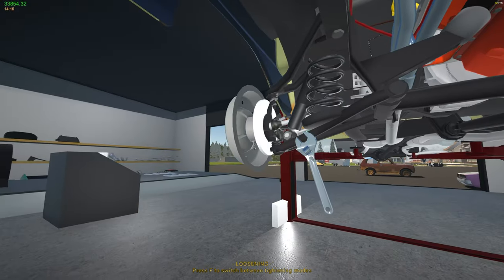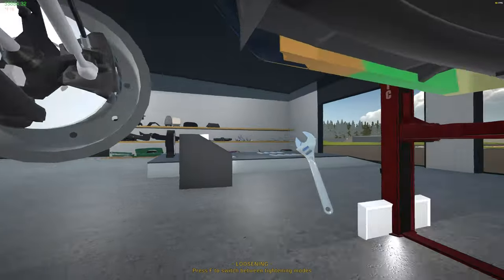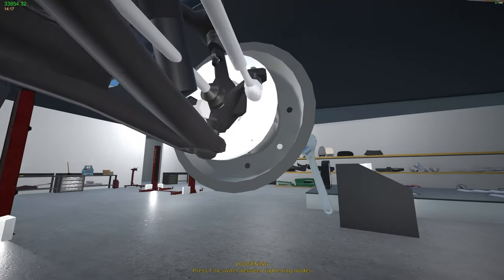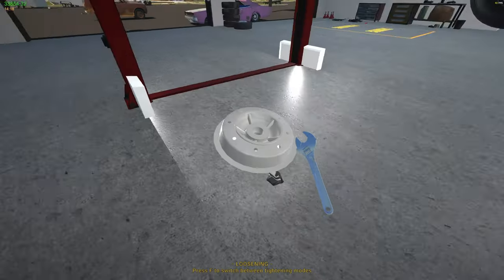Otherwise, we're not going to be able to get these hubs off. So we'll take the brakes off first. Go ahead and start with the front here. 1, 2. Oops, easy. Just fall. It's fine. Fall off. There you go. Okay, now we should be able to get this hub off. There she is. Set it down.